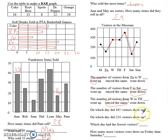Which day did 165 show up? Well, here 150 would be right in the middle, so it's up a little bit above 150. It's got to be that one, Tuesday. Which day did 224 show up? So there's 250. 225 would be right there. Looks like Monday. Which day had the fewest? Saturday.